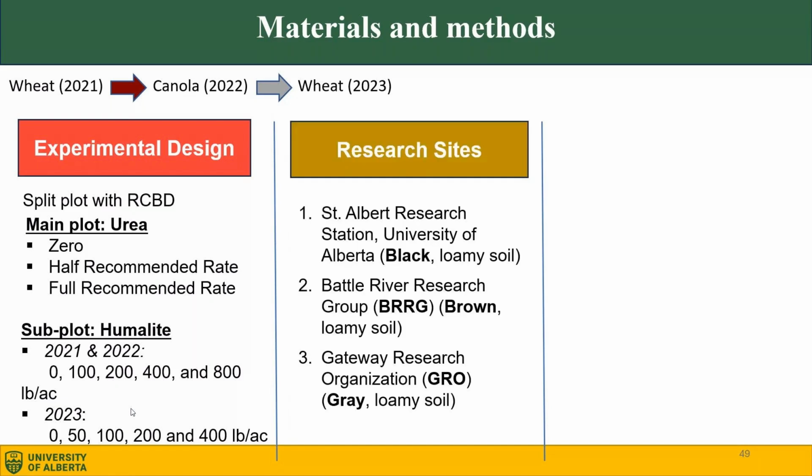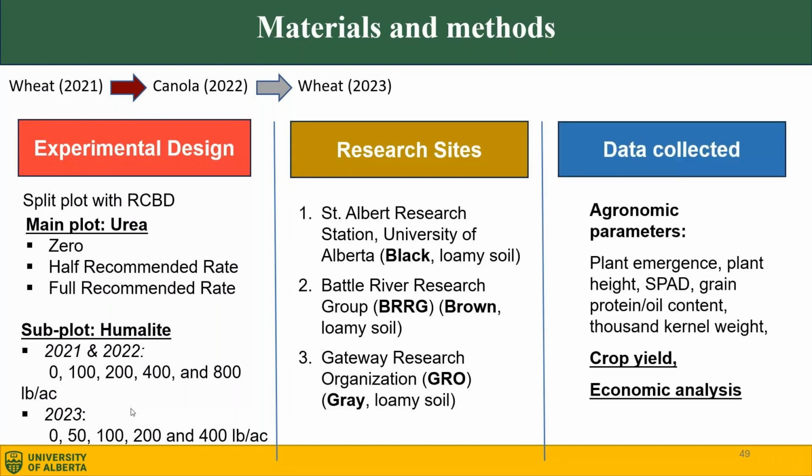We had 4 sites, one representing the black soil zone, which is St. Albert Station, a brown site, and we had a gray soil zone. We collected a lot of agronomic parameters, but for this talk, I'm going to just focus on the crop yield and the economic analysis.